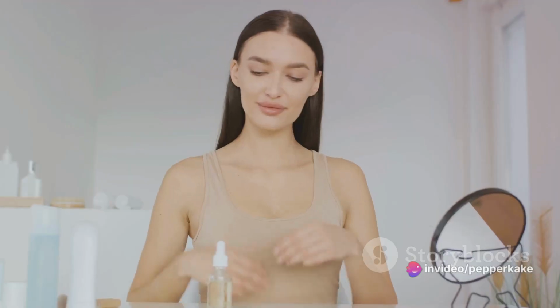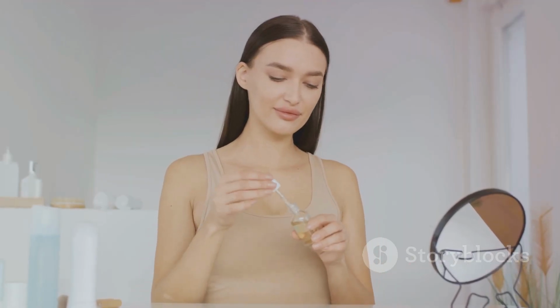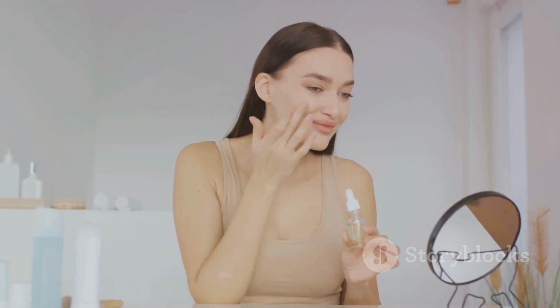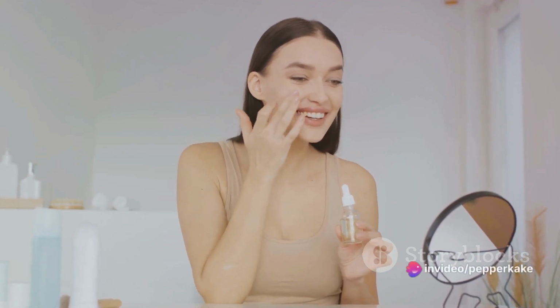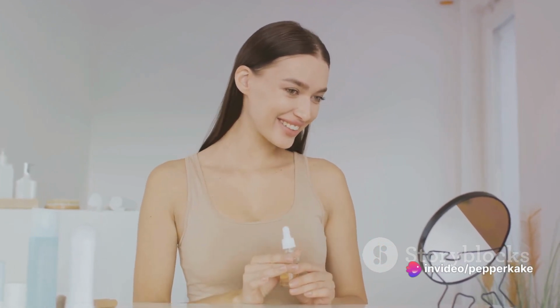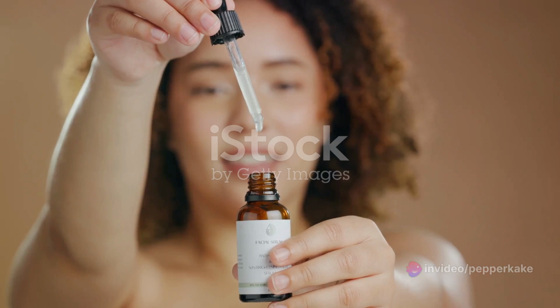Then, we hydrate. Moisturizing is a non-negotiable step, regardless of your skin type. A good moisturizer will lock in hydration, keeping your skin plump and glowing. And remember, even if you have oily skin, don't skip this step. Your skin might be producing more oil because it's dehydrated.